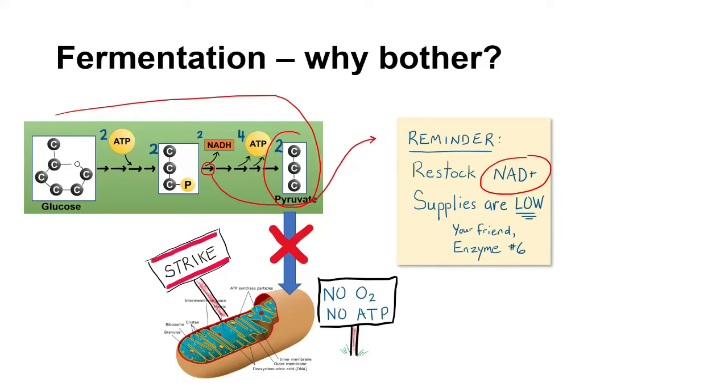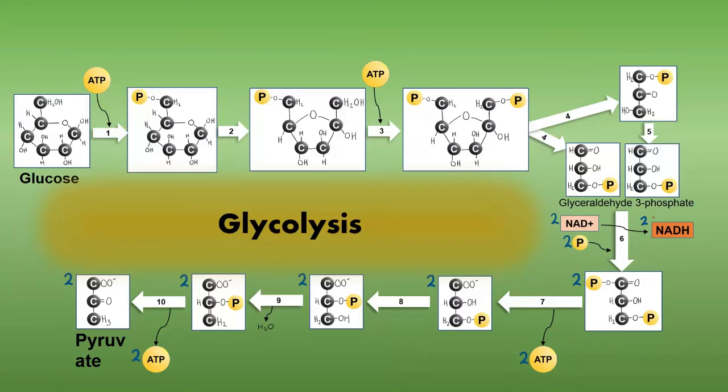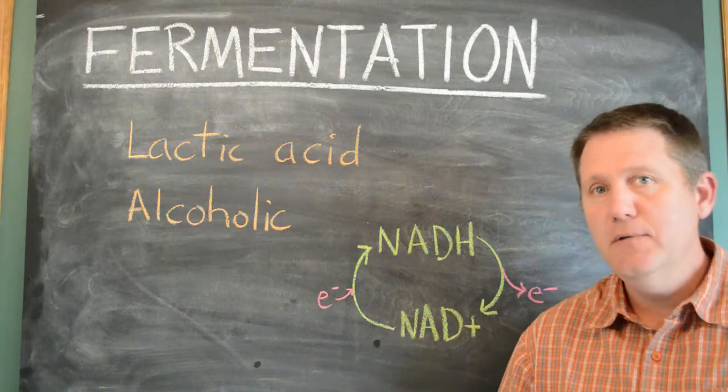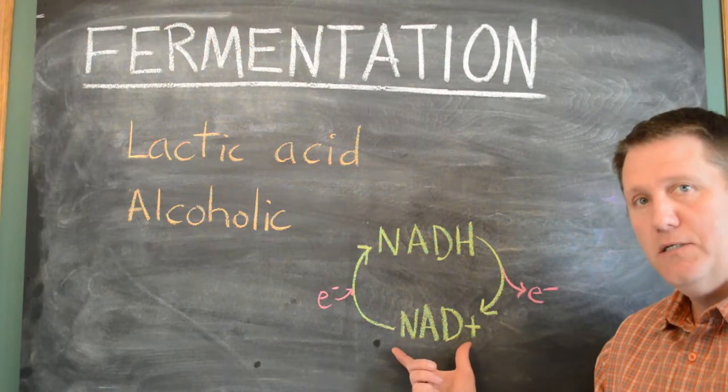Who's enzyme number 6 anyway? Okay, I remember now. Enzyme number 6, right over here in glycolysis. And it needed 2 NAD+ molecules to make more NADH. Okay, that enzyme number 6. That makes sense. So both these fermentation reactions come down to getting more of this.